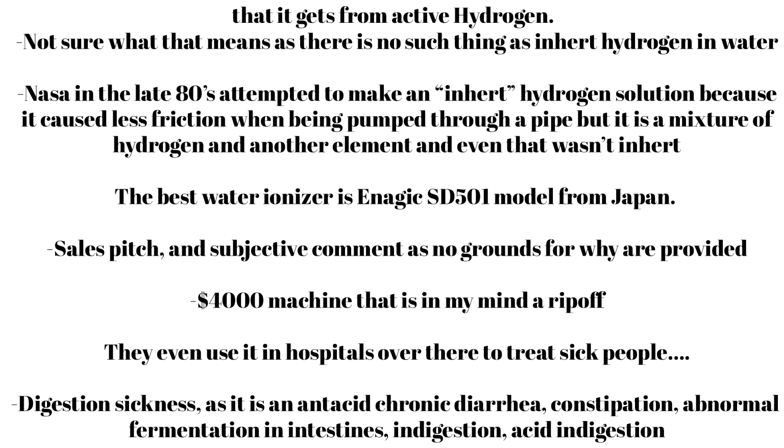But anyways, the best water ionizer is the one that he linked, that he talked about from Japan. Again, it's a sales pitch, and it's a subjective one because there's no grounds for why it's the best or anything like that. And also it's a $4,000 machine, so it seems more like a sales pitch to me. But they even use it over there to treat sick people.